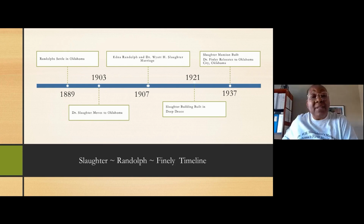In 1907, Edna Randolph-Slaughter and Dr. Slaughter were married, and they married 7 days before statehood.